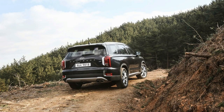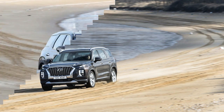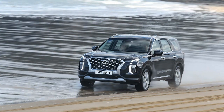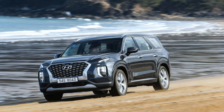I'd go so far as to suggest that in this high-content Limited trim, the Palisade feels as premium as any Acura RDX, Buick Enclave, Infiniti QX60 or Lexus RX 350L, and it features smarter and easier to use cabin tech than all of them. Even in its most expensive guise, the Palisade isn't just worth the money, it verges on being a genuine bargain. There's also a decent amount of cargo space on offer.